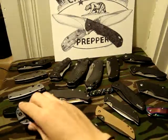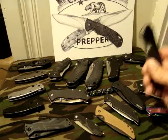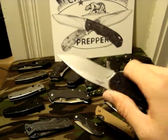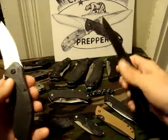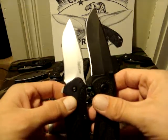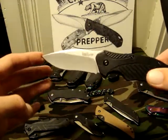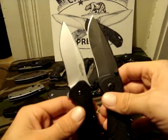Oh, looking over the table, I spotted one more I haven't talked about. This is the third Kershaw that I had ever bought, and this is still one of my close favorites. This is the Clash. Love this knife. To me, this is a bargain model of the Blur. A little bit smaller. You can get the black on black if you'd like. I, for some reason, just like the stainless on black. I'm a big plain guy, plain Jane, I guess. My wife gives me crap all the time because I like plain stuff.